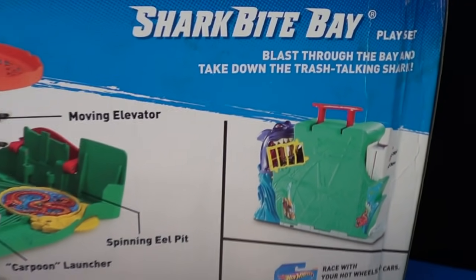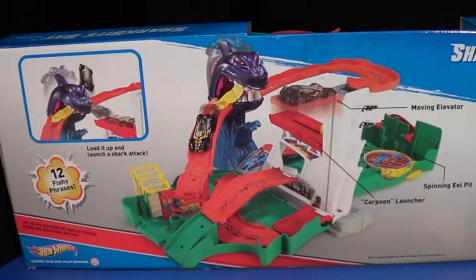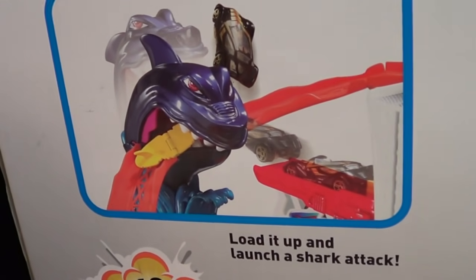Hey, it looks like this thing's one of those pop-open playsets, to where you just pop it open and it's ready to go. Let's go ahead and take a look at some of the details.